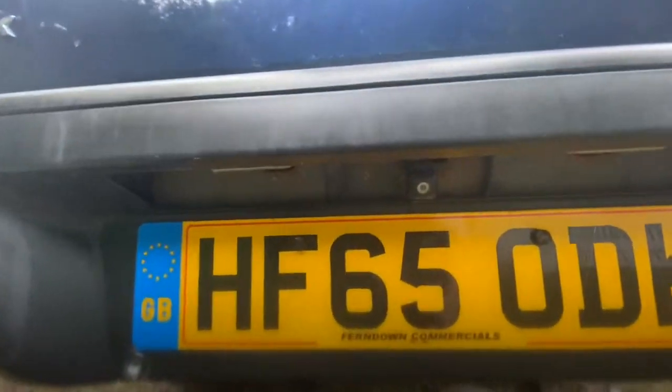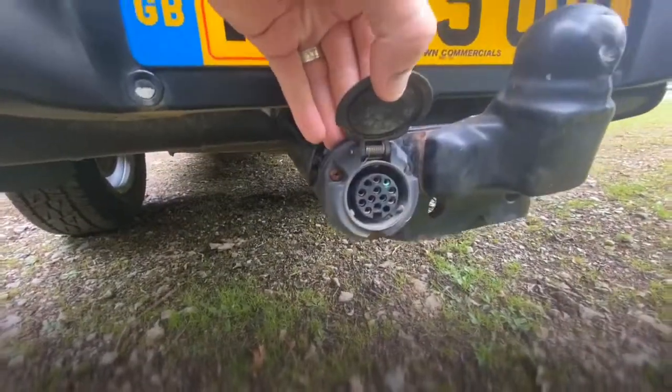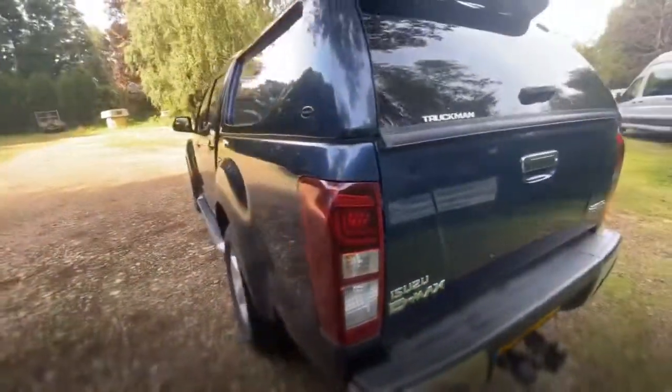Rear bumper, as you'll see with these, they have got reversing sensors and also a camera as well, which is here, which is a factory fitted item. As you can see, it's got a tow bar with the latest spec electrics. These will tow 3.5 ton, as I'm sure you're aware. Driver's side tail light, rear, obviously in great condition again.